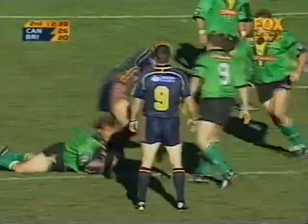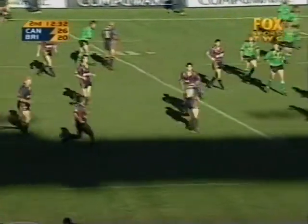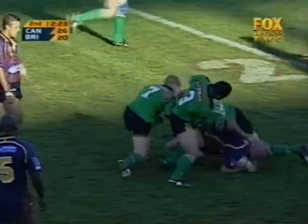Lockyer to DeVere. Good hands down low as he offloads to Justin Hodges. Again, DeVico is there to make the tackle. A lot of work in defence now. They need to. Shane Walker. Corvo back to Walker. Prince gives it to Chris Walker, stepping behind Scott Prince. Tony Archer says there was no shepherd there.